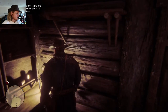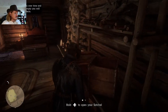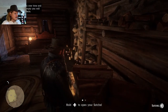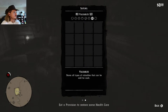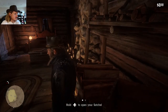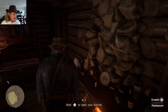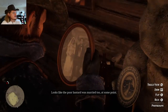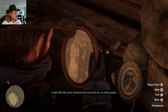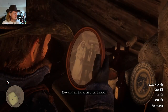I'm starving. You should eat something now. Get your strength up for the ride back. Okay, what do we have to take? Satchel? What's in the satchel? Oat cakes. Okay, we need to pick up stuff, man. How do I know if there's something to pick up? Examine the photo frame. Oh, looks like the poor bastard was married, too. At some point. If we can't eat it or drink it, put it down.